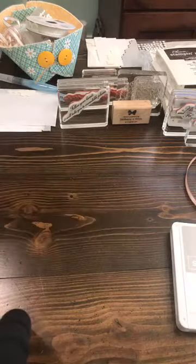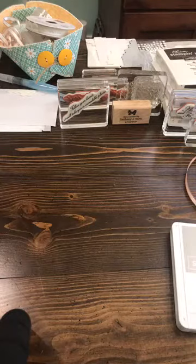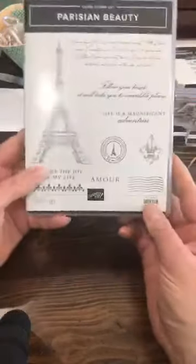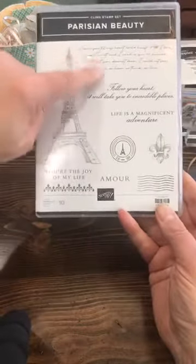The Parisian Beauty stamp set and the dies. So that would be this stamp set. And as I've played more with it, I really love all the little background things that you can play with. I love the little script.